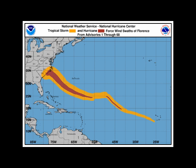So here is the entire past wind swath from the National Hurricane Center. You can see this started out near the Cape Verde Islands and moved generally off to the west-northwest. There was some indication it might move out to sea. And then the models started to indicate, no, this is going to continue to get closer and closer to the United States. Well, it ended up hitting the United States, and I'll show you how many have done that in the past that developed out near the Cape Verde Islands.